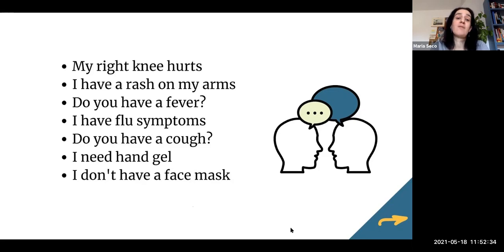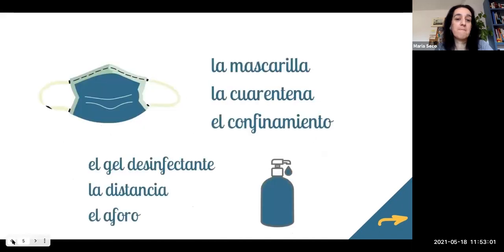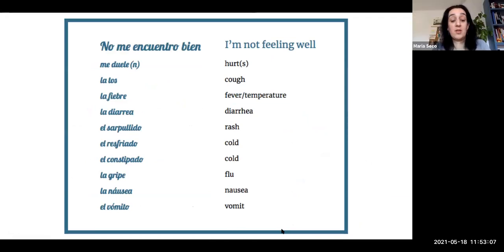Okay, do you have a cough? So we just did the you have a fever. Cough, do you remember cough? Do you want me to go back? La tos. Tos, yeah. So it's just tienes tos. Again, like fever, you don't need to put anything in front of it. So just tienes tos.